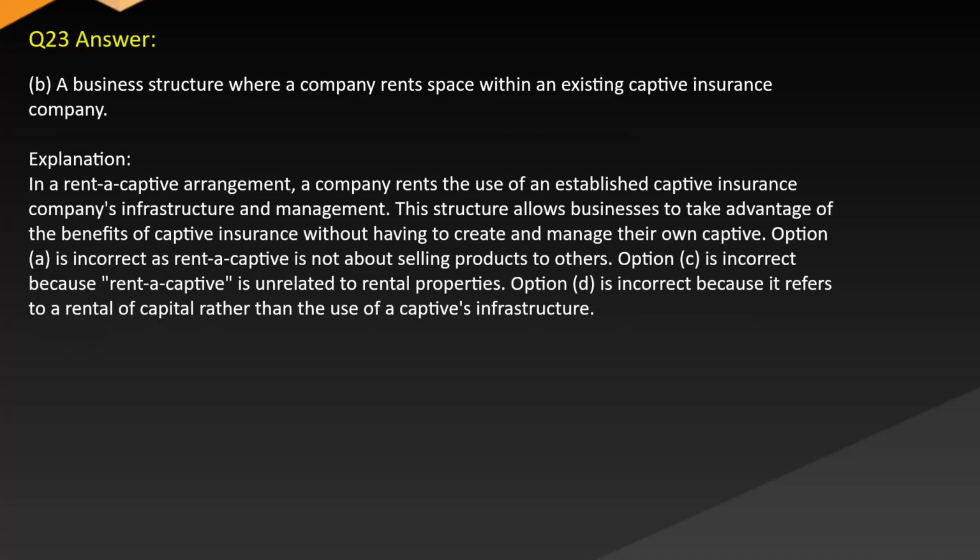Answer B. A business structure where a company rents space within an existing captive insurance company. Explanation. In a rent-a-captive arrangement, the company rents the use of an established captive insurance company's infrastructure and management. This structure allows businesses to take advantage of the benefits of captive insurance without having to create and manage their own captive. Option A is incorrect as rent-a-captive is not about selling products to others. Option C is incorrect because rent-a-captive is unrelated to rental properties. Option D is incorrect because it refers to a rental of capital rather than the use of a captive's infrastructure.